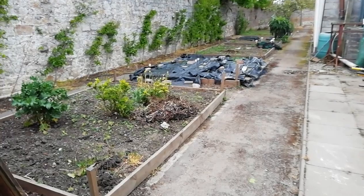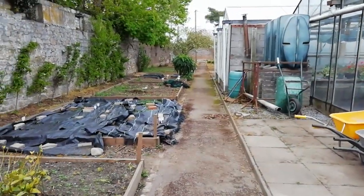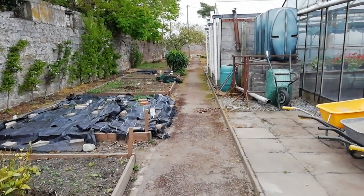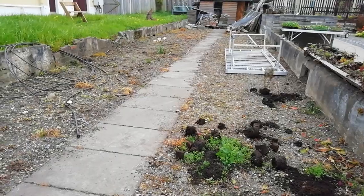Sprayed a good few weeds down along here around the apple trees, and the place is starting to look quite tidy down there. It doesn't look massively tidy because of the plastic, but you can see that it actually looks quite weed free in most places.